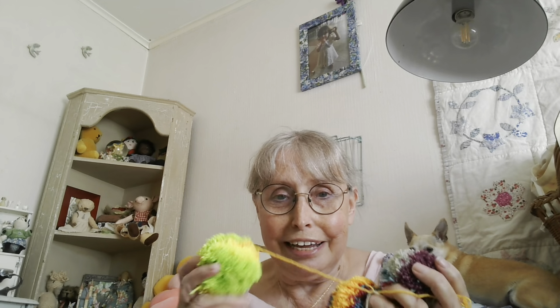For goodness sake. So I got my other pom-pom maker, but it was the bigger one. So I thought I'll make them and then trim them down. It's a nightmare. So I made three, and these were the bits that were in my jar, and I started trimming it this morning, but it was killing my hands. That's as far as I got, and it was just too much on my hands. So I thought, okay, we'll have to abandon the pom-poms, so I've given her a bow.